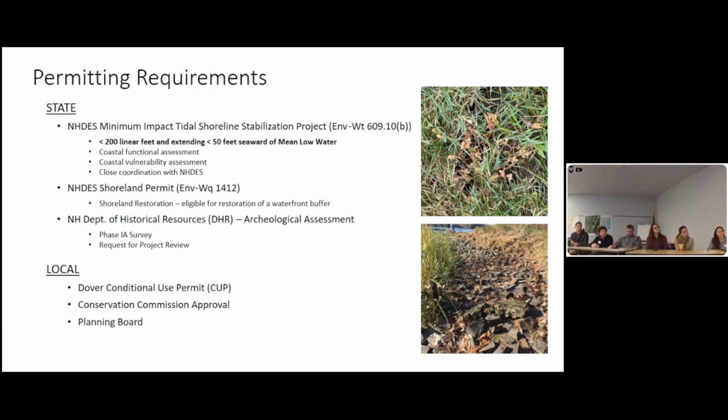A phase 1A survey seems applicable to this project, because a phase 1B would be digging holes and we'll just find more brick if we dig any deeper. And for local permits, we do fall under a conditional use permit for work in both a conservation district and a wetland district. That needs both Conservation Commission approval and planning board approval. We'll probably have to meet with the Conservation Commission twice because it is a unique project, and knowing them, they will like to see it twice.